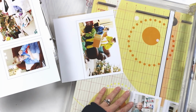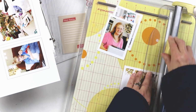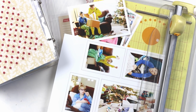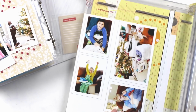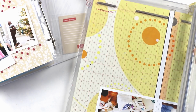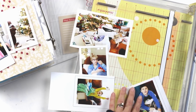But here's what I knew. What I knew is that I wanted to show each of us individually, but I also wanted to show some of the relationships that we have, and I also just wanted to tell some of the overall stories of what happened that day. So there were a couple of stories here. One was, it seemed like everybody got something with fur on it. Fur pillows, fur blankets. I got a fur vest. There was even a fur garland on the Christmas tree, and so that was a big story for this year.